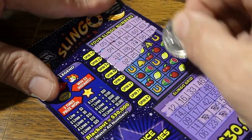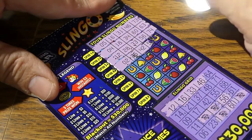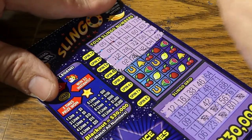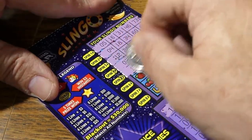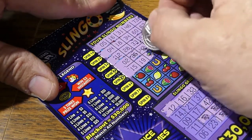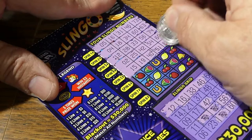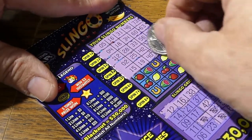Number 2 and 25. 2, nope. Neither one. How about a 42? Yes, we got a 42 here. 54 and 69, 54, nope, 69, no, a 15 and a 19, 15, nope, no 19 either, a 40 and a 51, 40, 51, and a 68, there's a 68, all right.